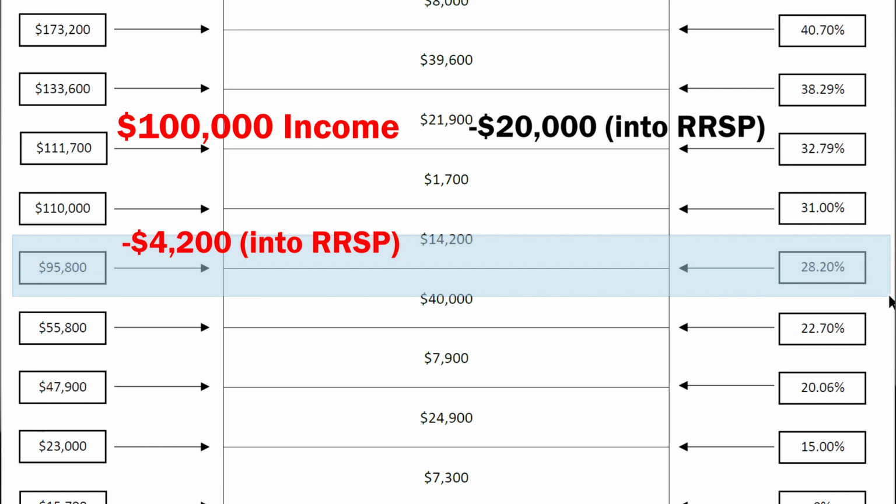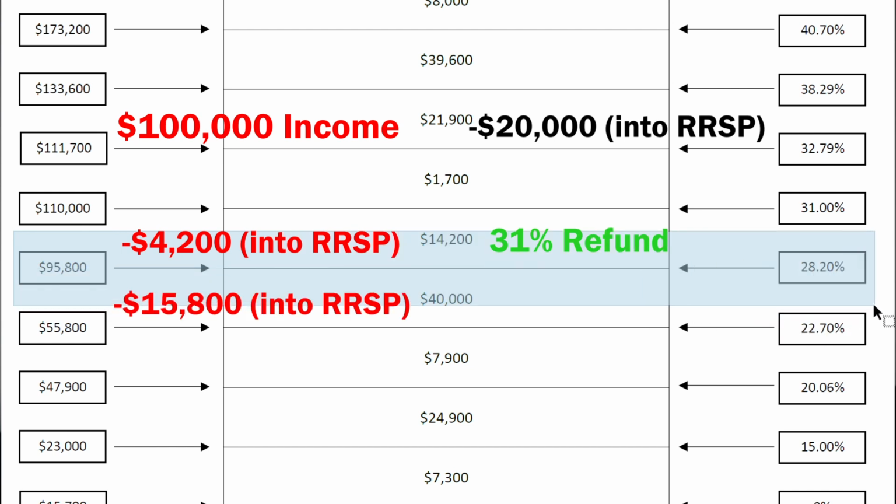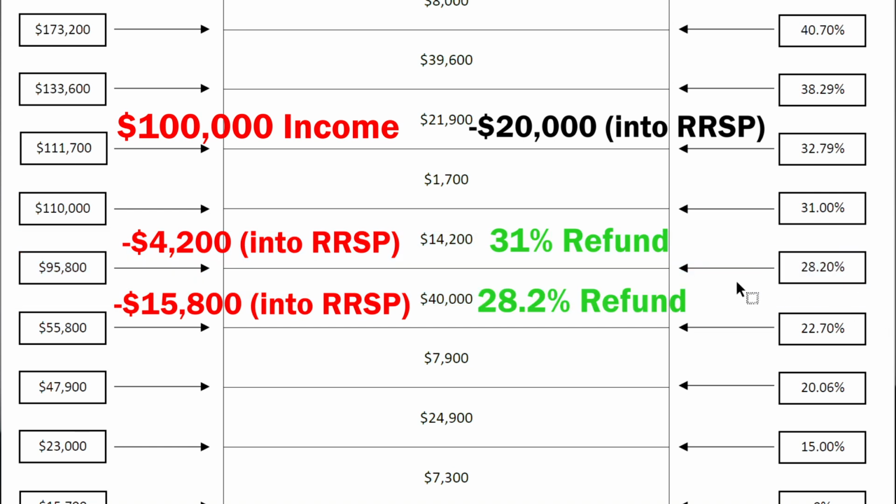Well, as we know, the first $4,200 is going to be refunded at a rate of 31% because I'm in that highest tax bracket of 31%. But the remaining amount of that $20,000 that I put in, which is $15,800, is actually going to get refunded at 28.2% because that remaining amount was taxed at 28.2%. So there's no tricks here. It's really straightforward when you understand the basics, but this is how you can use an RRSP to your advantage.